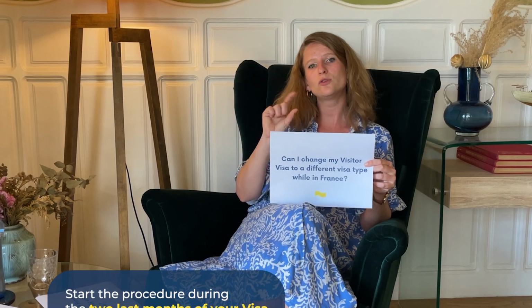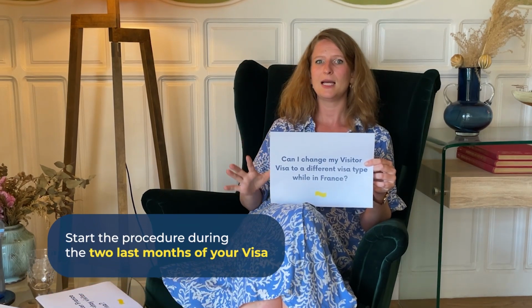So if we make the application for a 1-year visitor visa, it's important to start the procedure during the 2 last months of your visa, and that we prepare a solid application for the next residency permit type that you would like to apply for. Typically, most of our customers ask us to change their visa from visitor to entrepreneur, freelancer visa. And even though a lot of people think it's not allowed, it is, and we can help you with this process.